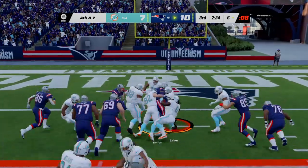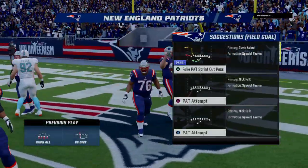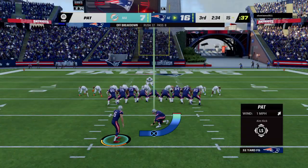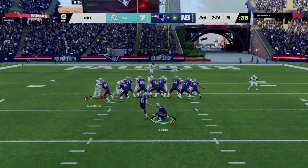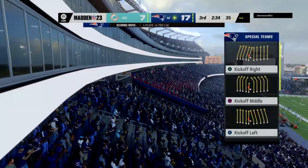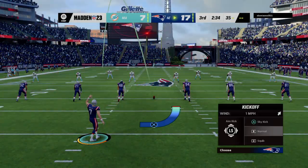Giving to the big tight end on 4th. And he's in. Touchdown, Patriots. Jonnu Smith, a 6-yard touchdown run. And the Patriots' decision to go for it pays off with 6 points. Folk connects on the extra point, and his guys will take a 10-point lead.